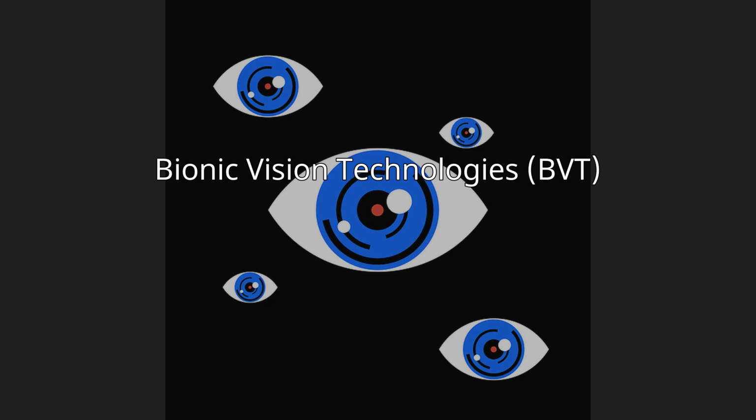Each prototype consisted of a camera attached to a pair of glasses which sent the signal to the implanted microchip, where it was converted into electrical impulses to stimulate the remaining healthy neurons in the retina. This information was then passed on to the optic nerve and the vision processing centers of the brain.